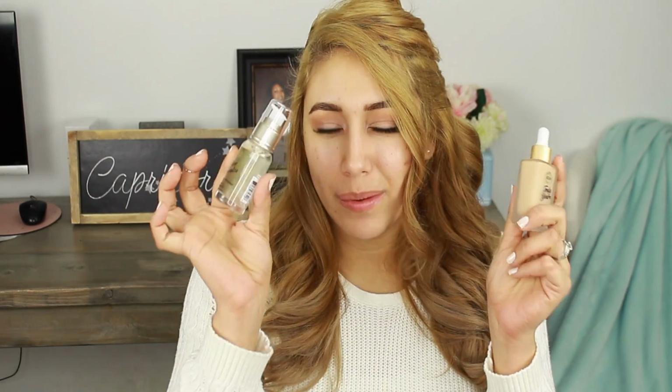Okay, so maybe we'll try this on one side of the face and see if it really does hydrate and give me a glow, especially since it's supposed to be like a matte kind of thing. Maybe we'll try that together. So let's first swatch this foundation next to other foundation matches and also see if it oxidizes, and then we'll start applying it onto the face.